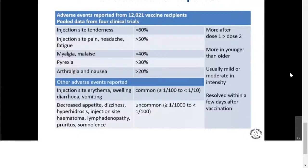Looking at the adverse events reported from the trial, the majority were the commonly seen local adverse events seen after any injection. That would be tenderness, pain, occasional headache, fatigue, pains and aches, myalgia, malaise, mild temperature, pains in the joints, and nausea. These occurred more frequently after the first dose compared to the second dose of vaccine. This is a 2-dose vaccine schedule and occurs more commonly in younger than older people. They're usually mild or moderate in intensity and resolve within a few days of vaccination.